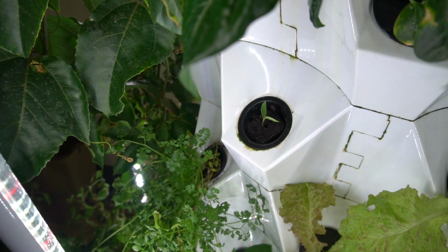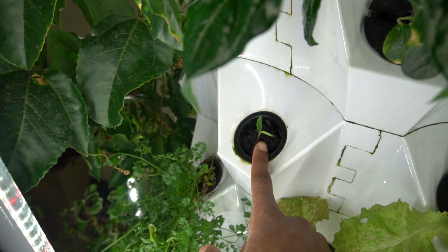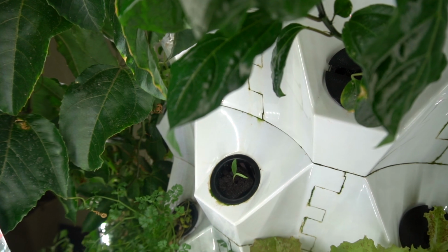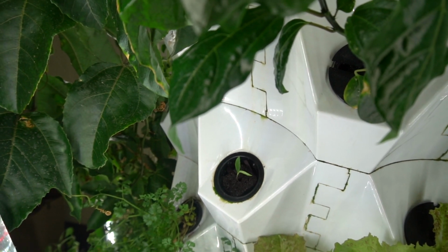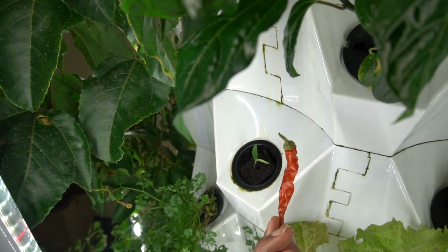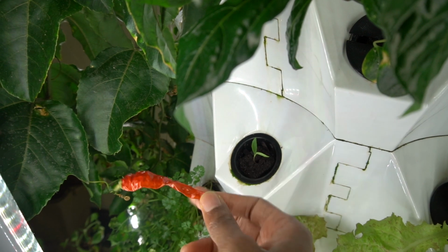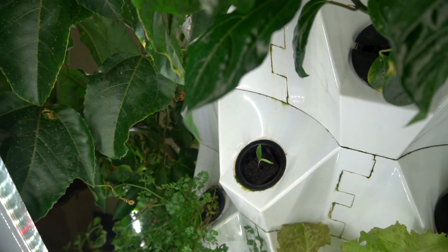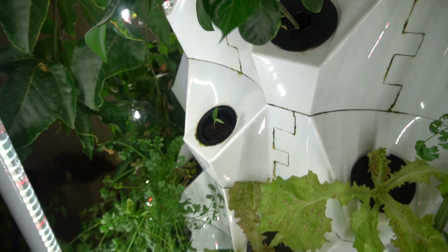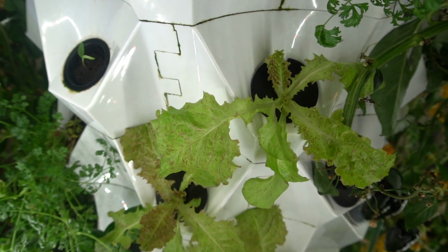If you see here, I have a small seedling. This is a cayenne pepper seedling. What I did was I took a red cayenne pepper, like here it is right here. I just took some seeds from one of these and put them in one of the pods. I put 3 in there and all 3 germinated, so I thinned them out. So there's 3 different cayenne pepper plants in there as well.